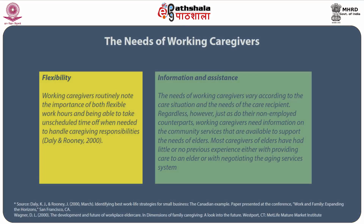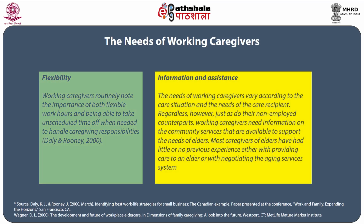For instance, flexibility. Working caregivers routinely note the importance of both flexible work hours and being able to take unscheduled time off when needed to handle caregiving responsibilities. Information and assistance. The needs of working caregivers vary according to the care situation and the needs of the care recipient. Regardless, however, just as do their non-employed counterparts, working caregivers need information on the community services that are available to support the needs of elders.